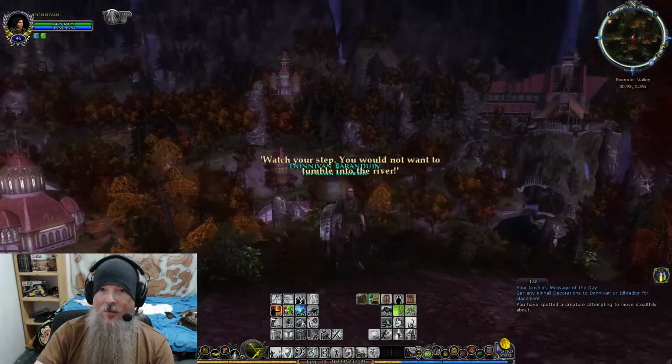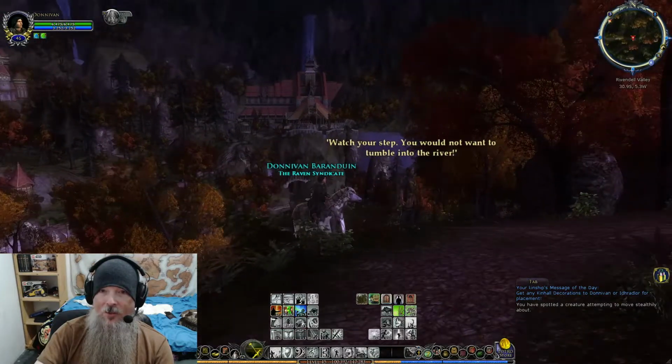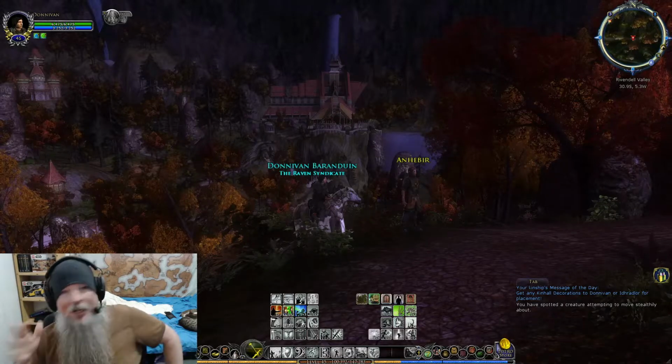So that, ladies and gentlemen, is probably a good point for me to have a stopping point and say, welcome to Rivendell, which is one of the coolest locations in the game.